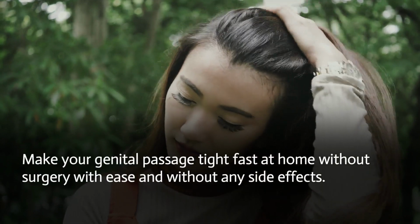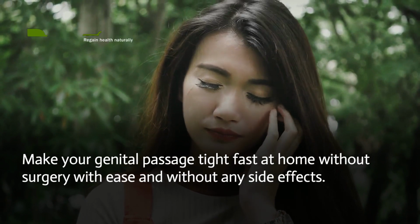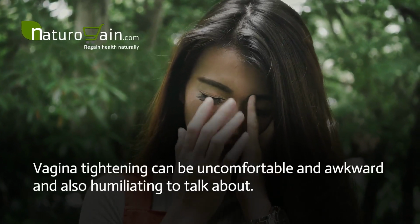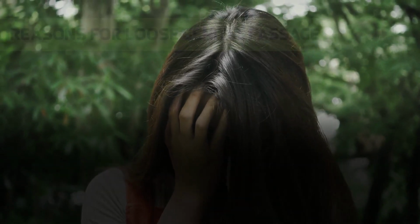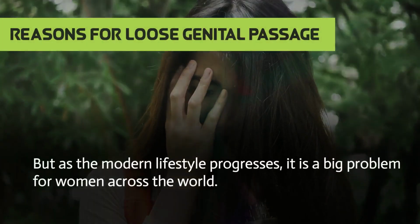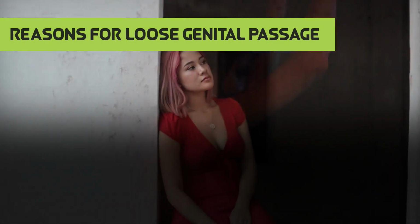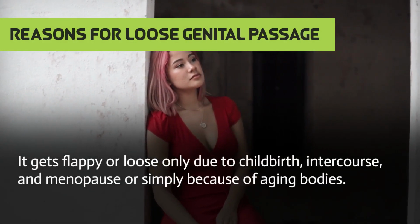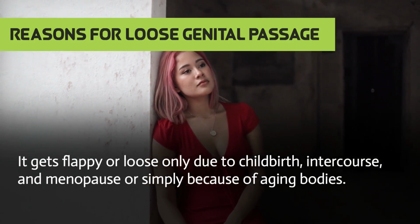Make your genital passage tight fast at home without surgery, with ease and without any side effects. Vagina tightening can be uncomfortable and awkward and also humiliating to talk about. But as the modern lifestyle progresses, it is a big problem for women across the world. It gets flappy or loose only due to childbirth, intercourse, and menopause, or simply because of aging bodies.